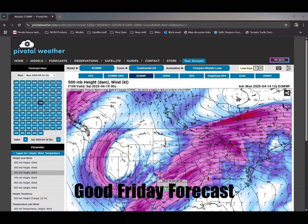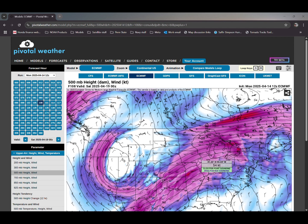So currently looking at the Euro model, at the 500 millibar level, there is this perpendicular wind flow compared to what the surface is showing. And that's a good indicator of some potential supercell development. Currently looking in northwestern Illinois as well as into southwestern Michigan.